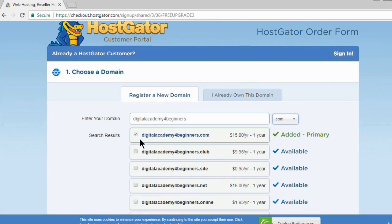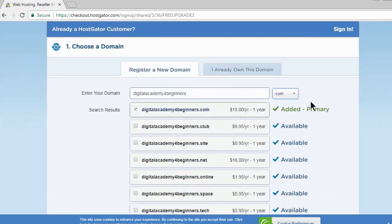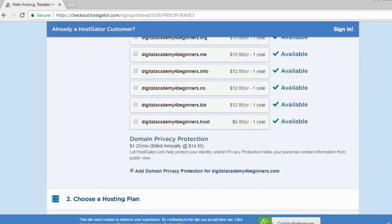But you can see the option I've selected is available. So I'm going to leave it checked and scroll right down. I've got all these other options available. This will be the primary domain, and it tells me it's $15 per year for that domain name. So every year I have to renew that. So all these other options are all available for me to use if I wanted to.